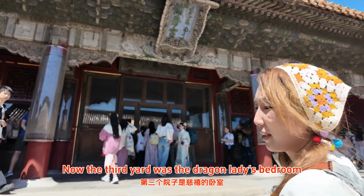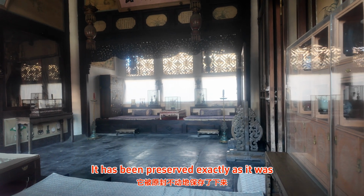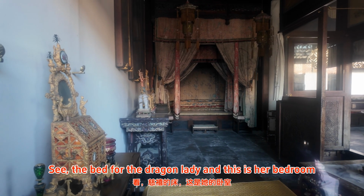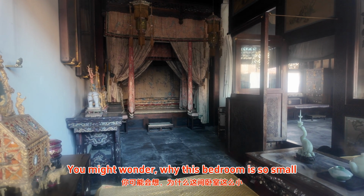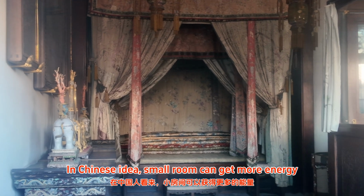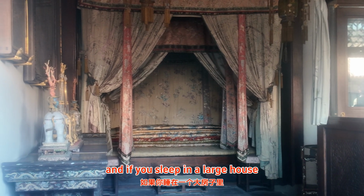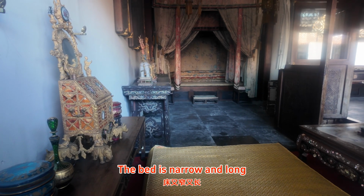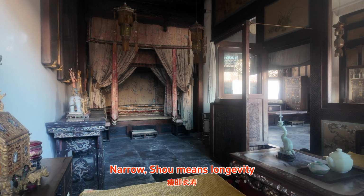The first yard, the second yard, and then continue. Now, the third yard is the Dragon Lady's bedroom. It has been preserved exactly as it was. Nothing has been moved. See the bed for the Dragon Lady, and this is her bedroom. You might wonder why this bedroom is so small. In the Chinese idea, a small room can get more energy, more qi. Qi means energy. And if you sleep in a large house, your energy might get depleted. The bed is narrow and long. That is a metaphor of longevity. Narrow, 瘦, means longevity.